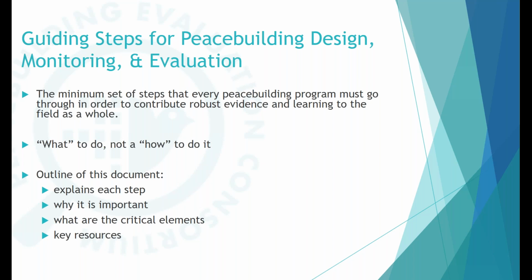So the PEC has decided to go back to basics to design this document to help us have greater consistency across the field. It's set up to be a minimum set of steps that every peacebuilding program needs to go through to contribute robust evidence and learning to the field as a whole. Right now, it's set up to be a what to do document. It's not a how to do it. And as a result, it's quite short and brief and simplistic almost in that sense to lead up to following phases.